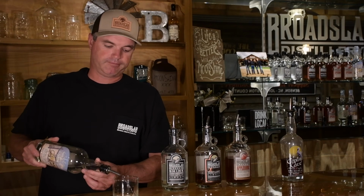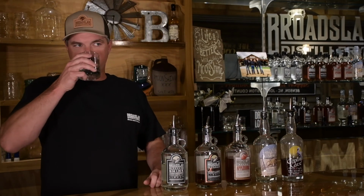And I tell folks, if you ever wondered what colonial rum tastes like, it would probably taste like Carolina Coast silver rum. It's got a very bold molassesy, earthy hint to it. You would make daiquiris or mojitos or something like that out of it. It's 80 proof. Like I said, on the nose, you get some of that molasses, totally different from our whiskeys. And I pick up molasses.